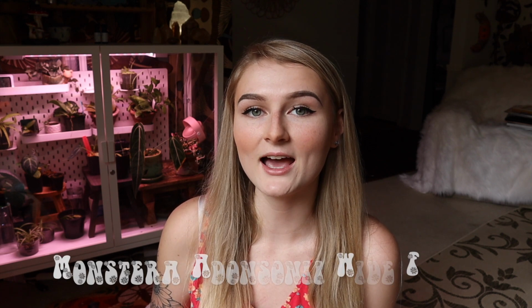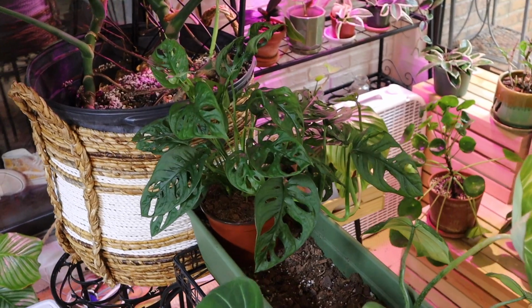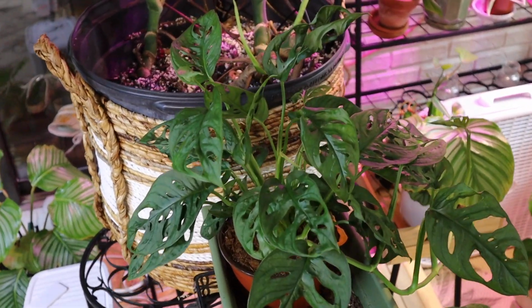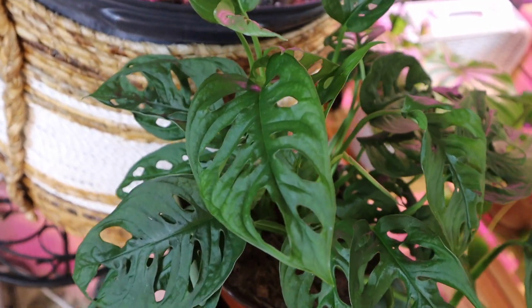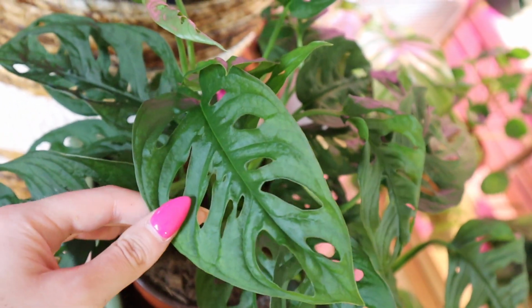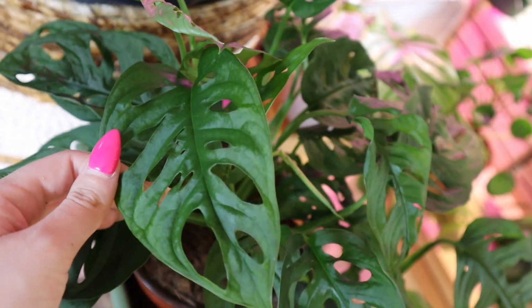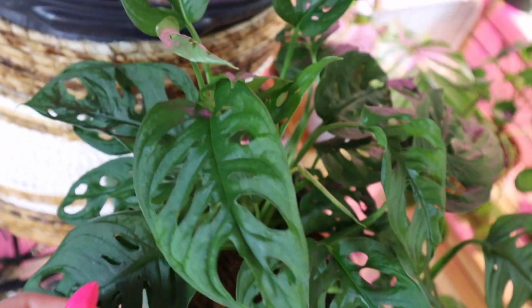Okay, so the next plant on our list that I purchased in 2022 is the Monstera Adansonii, however you want to say it. I actually have the wide form, and I got this plant recently at a plant festival in Gainesville, Florida, with my mom and my aunt and my cousin. We went down there to, I don't remember what the festival is called, but it is pretty well known.